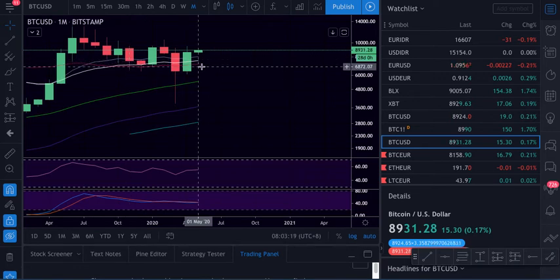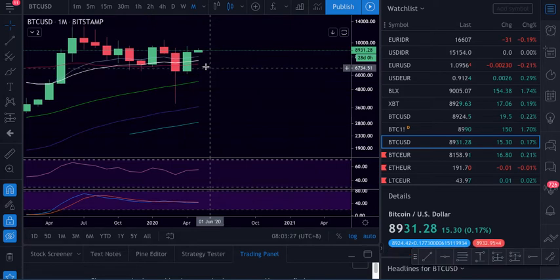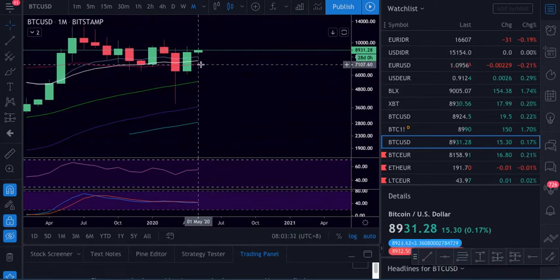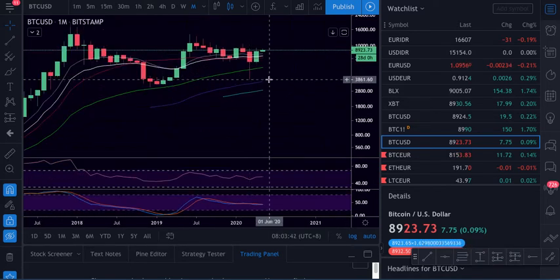stop loss below. Maybe here, or with a bigger risk management here. If you want to make a bigger stop loss, you can leave orders below those areas and maybe put another buy order here, a bit below, and the stop loss just a little bit below. It all depends on your risk management.